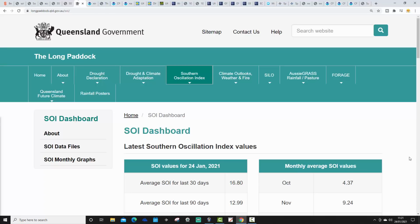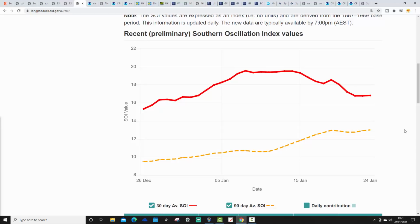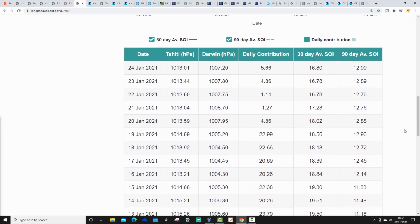The Southern Oscillation Index is just an index that's reflecting the atmospheric state, measuring air pressures between Darwin and Tahiti. When the SOI is in its negative phase, the atmospheric setup will be reflective of El Nino. And when the SOI is in its positive phase, the atmospheric setup will be reflective of La Nina. We have got a positive SOI at the moment, have had all the way through this winter. That tells us the atmospheric setup is also reflective of La Nina.